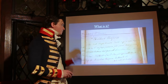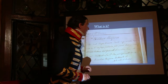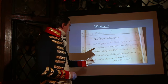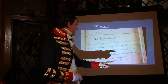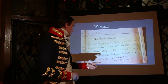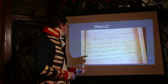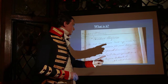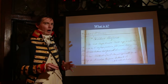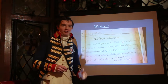So, Windsor uniform. Blue coat, single-breasted, scarlet cuffs and collar. Buttons in twos, and then a French riding sleeve, with cashmere lining and a cashmere waistcoat, and finished with straight breeches. And then it talks about the breeches, uniform breeches and whatnot. So we've got an idea of it, but what does that mean? Which isn't really very helpful.